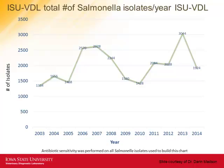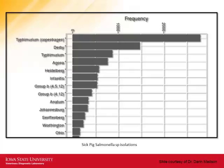When we look at the number of cases that we detect associated with Salmonella, I'd like you to see this trend. We were looking at the number of cases from 2003 up to 2013, and the number has almost doubled, with a random pattern. So we don't know at this point if this is associated with the use of antibiotics, but certainly the number of Salmonella cases is increasing over the years.